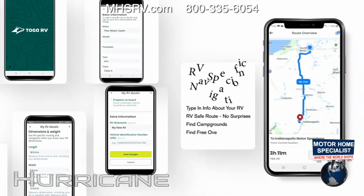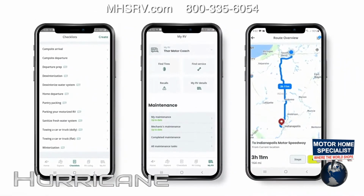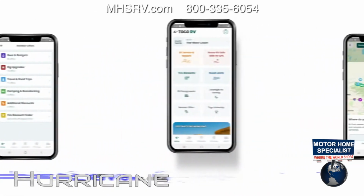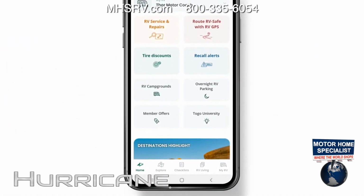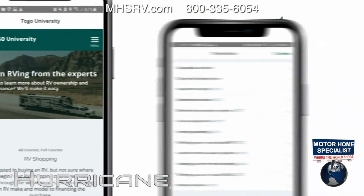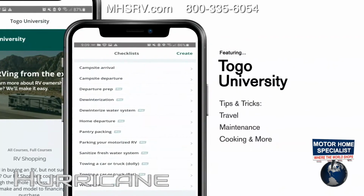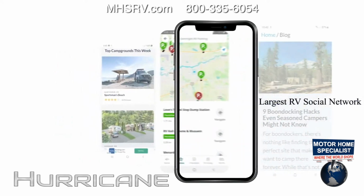4 apps in one: Campendium, Road Trippers, RV Village, Togo RV. You do have your RV specific GPS navigation, but it's more than that. It's a social network. You can connect with other people who love to travel as much as you do. Was this campground good? Yeah, it was great, but while you're here, you got to go check out that. Connect with other people, make new friends, keep in touch. It comes with your Hurricane for 1 year. It is Road Pass Pro.